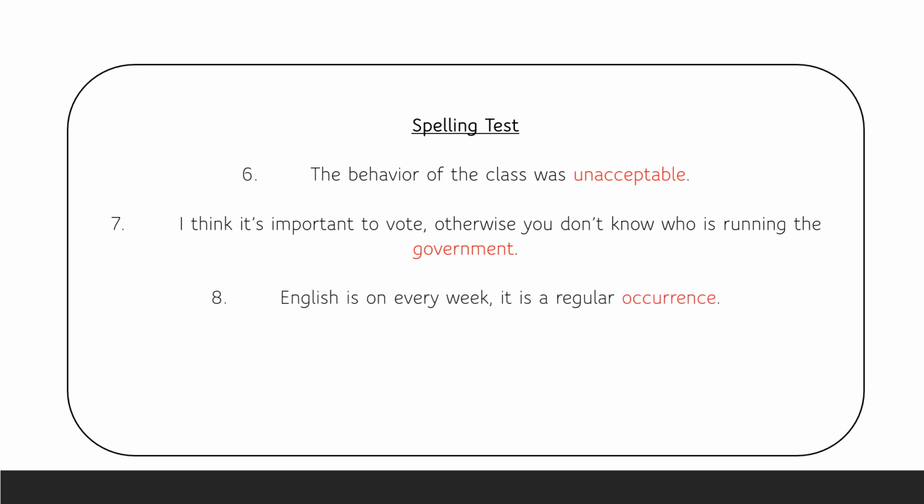Number 8, English is on every week. It is a regular occurrence. So occurrence, again, we've got a double C, double R, and also 2 E's as well. So a very difficult word to spell.